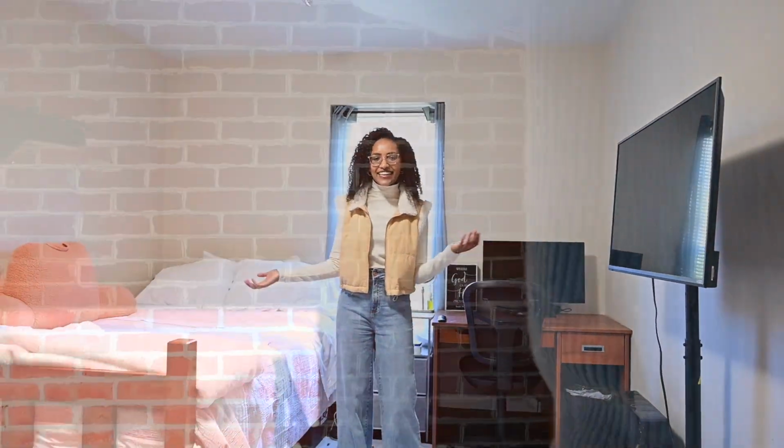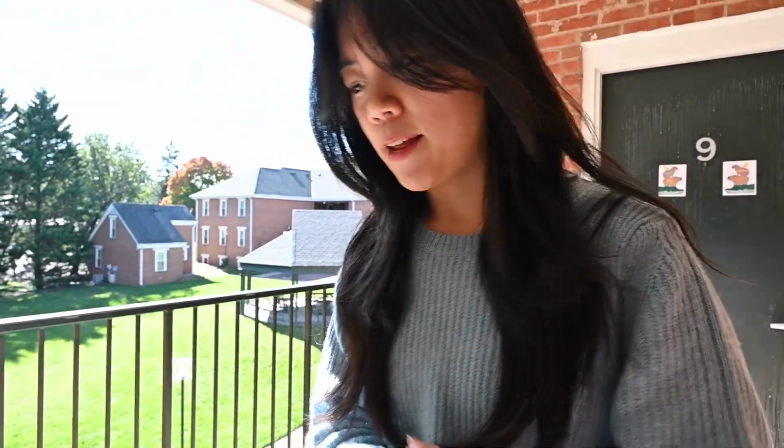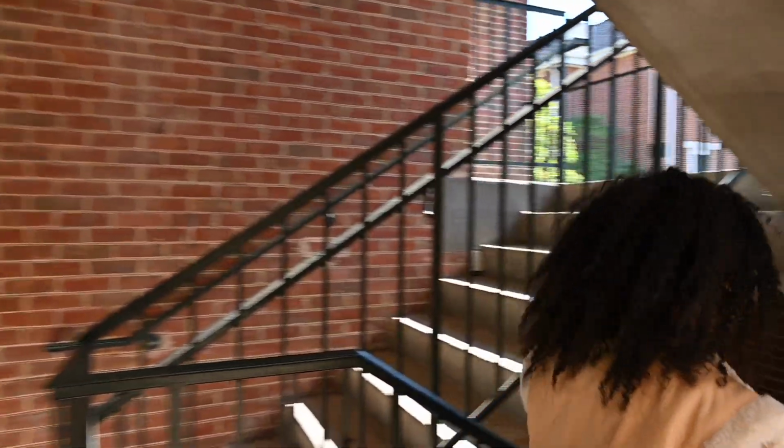I love it so much. It really just defines my personality. If you're lucky enough to get one of the top floors, you can have a really nice view of the whole association. The grass is green right now because it's fall, so it's beautiful. But let's go see what the laundry room looks like. We're gonna go down the stairs. Looks a little dark. That's okay, we're gonna go down here.